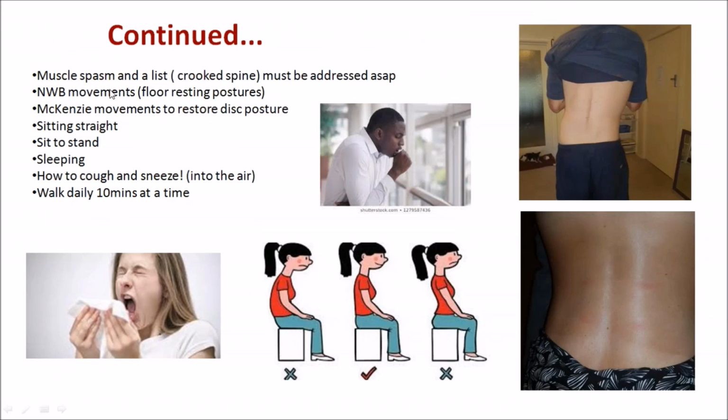So the priority is muscle spasm, and like here we've got a list. Here we've got extreme muscle spasm. Now muscle spasm is not a cause of back pain, it is an effect of back pain, but if it remains untreated, it becomes a cause of other problems. So cause and effect, as I said, we go around in circles with that. We look at the non-weight bearing movements so that we can take the pressure off the disc.